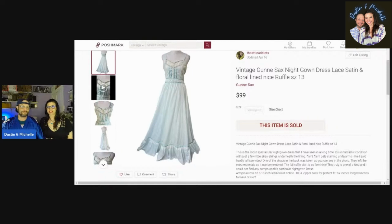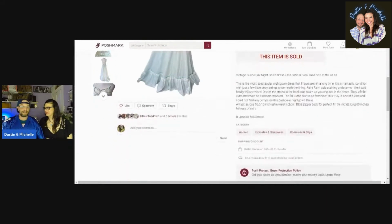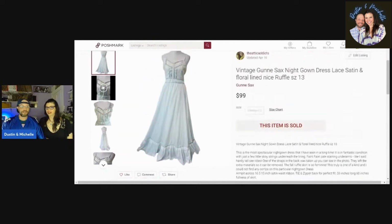Dustin and I went out, and we found this Guinea Sachs, and I knew the name right away because I had watched one of the videos, and she said, the more ruffles, the better. I looked down and saw this really ruffly Guinea Sachs, and I remembered it. We brought it home, I steamed it out, and it was just gorgeous. Then Dustin and I put it up right away, and I think it sold within 24 hours or a couple days. Yeah, I remember you saying that it sold really quick. That was really great.